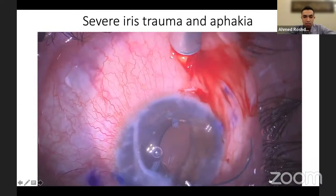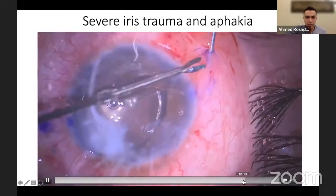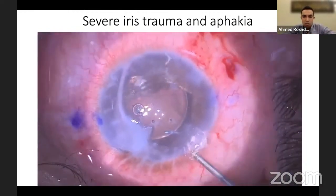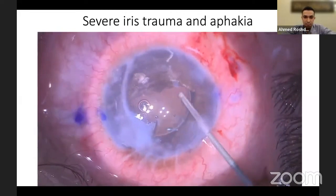And now I'm implanting the IOL again using the Yamani technique. And it's very essential to check for the presence of any vitreous that might have relapsed. So I injected triamcinolone, and here I found a small lack of vitreous through the main incision that was removed with the vitreous cutter.